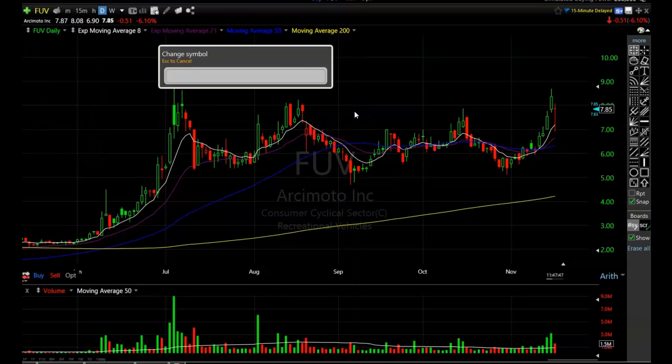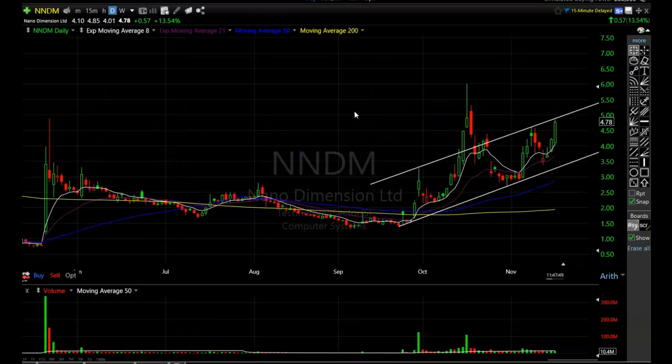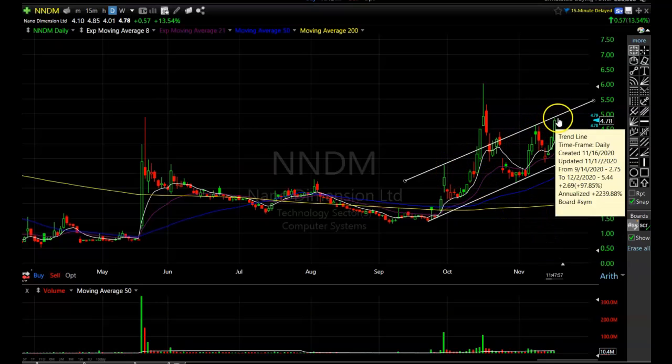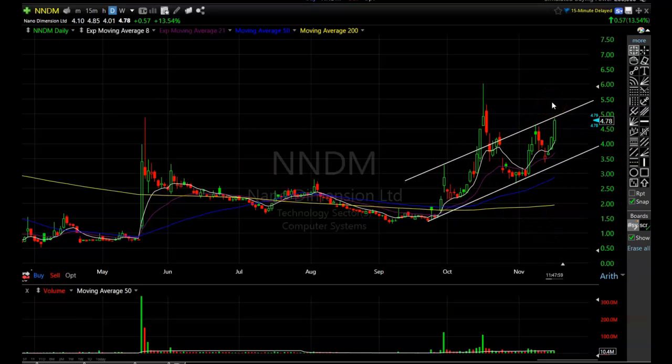Let's take a look at Nano Dimensions. Nano Dimensions was kind of strong yesterday. Oh, and we can see that it is bouncing up towards the upper area of that trend channel that I drew. And if you're one of these nimble super traders and you want to get out on all of these moves, this wouldn't be a bad time to ring the register if you were playing these swings. You know, you're playing these pullbacks like I like to do it.